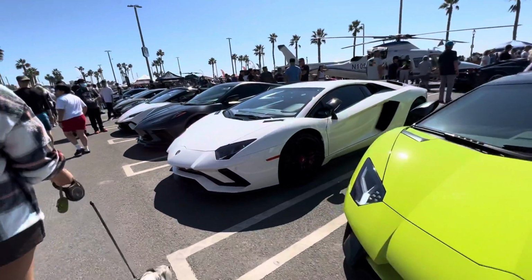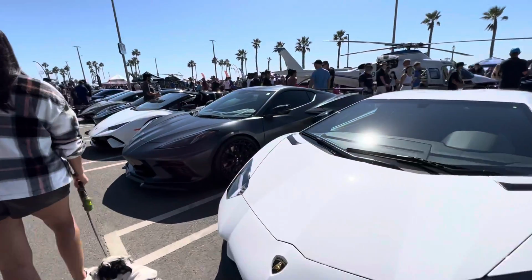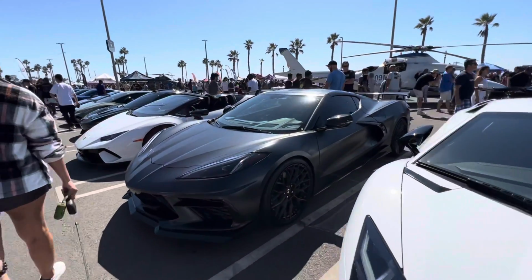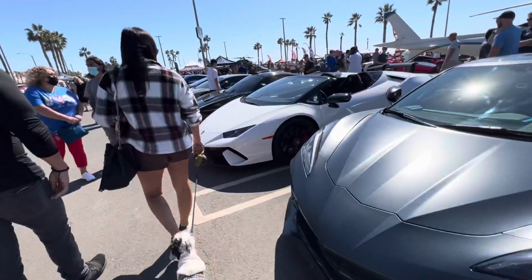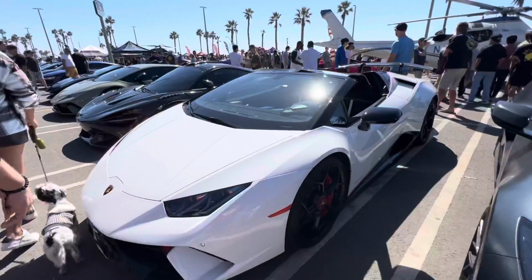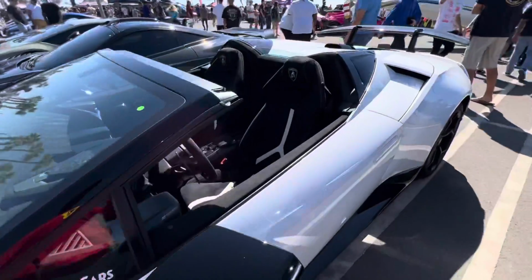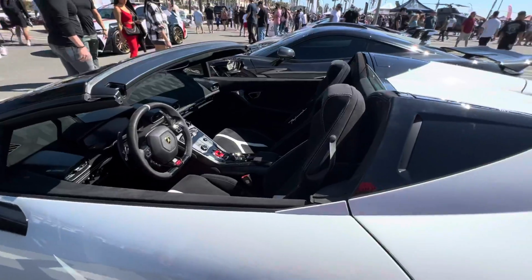I'm not putting you down. If I put you down, I'm not putting you back up. Just got a regular Aventador. I'm walking these guys through. It's like mine, literally. Mine's red stitching. Yeah, this has the white stitching.